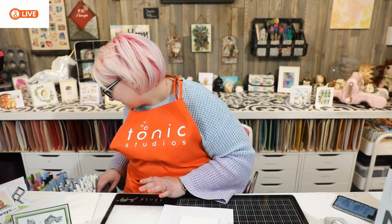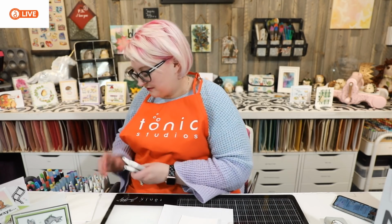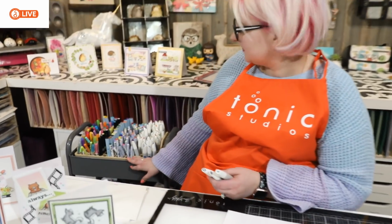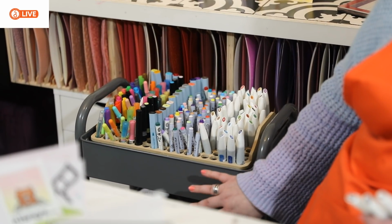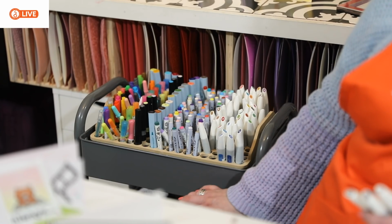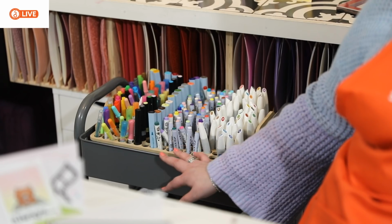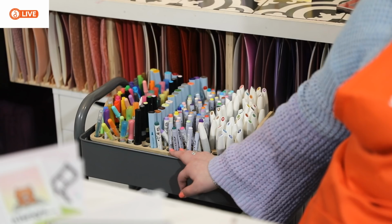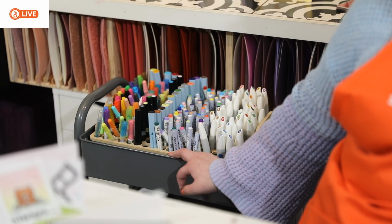So I'm picking out some of the Nouveau Greys. And I'm just going to pull this back so Greg can see it. So this is how I keep all of my alcohol markers. This is a cart. You can get either the Raskog cart or the Michaels cart. This is actually the Room Essentials one from Target, which is the cheapest. And then I buy these trays from Etsy. They used to be called TJ and Things. They're now called something else, but if you put TJ and Things into Etsy, you'll find them.